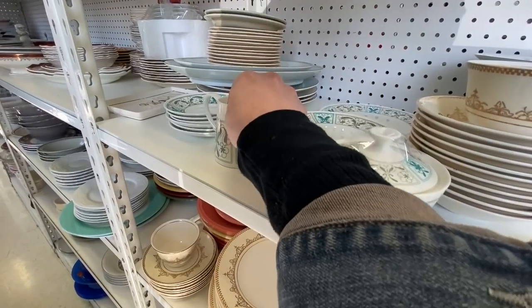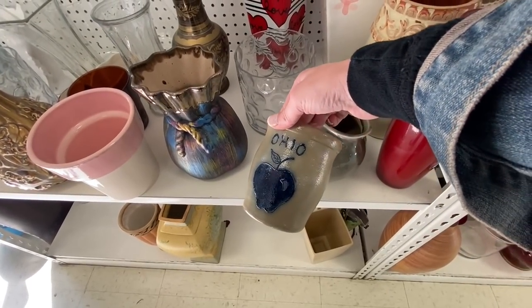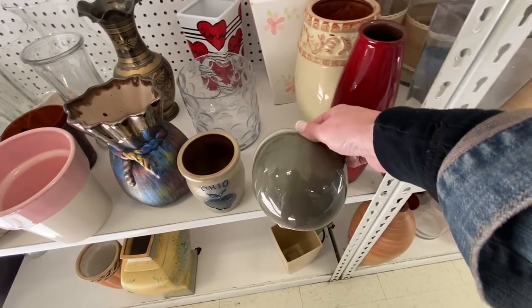But check out these little guys. I thought this was such a neat pattern. It reminded me of something. I just couldn't put my finger on what it was that it reminded me of. Do you guys know what that is?